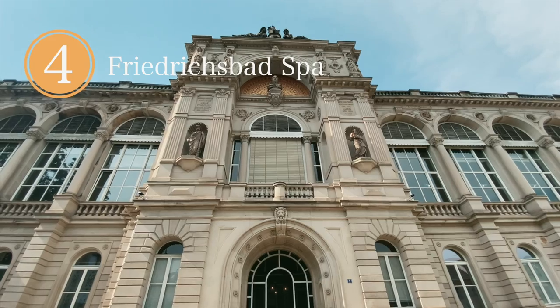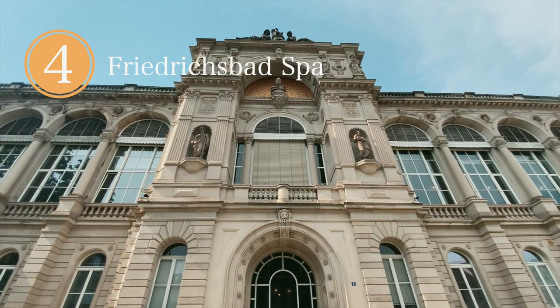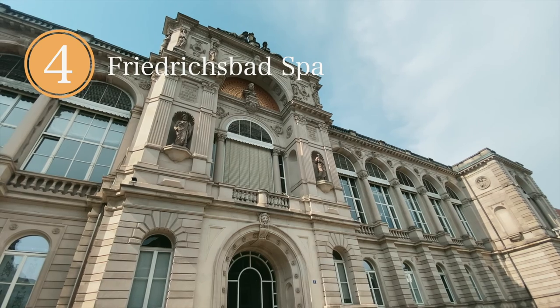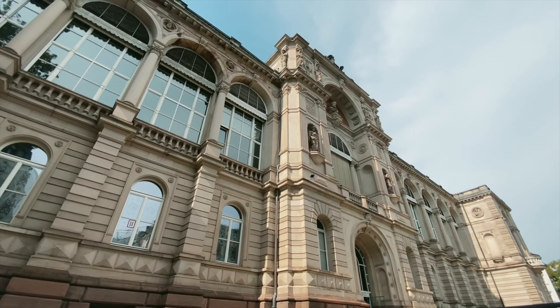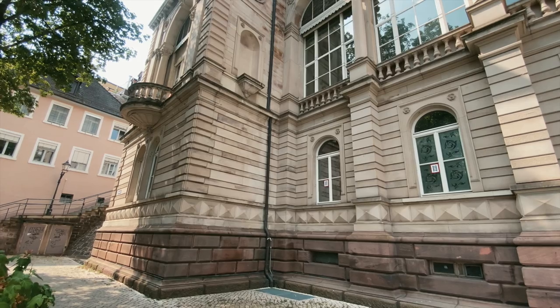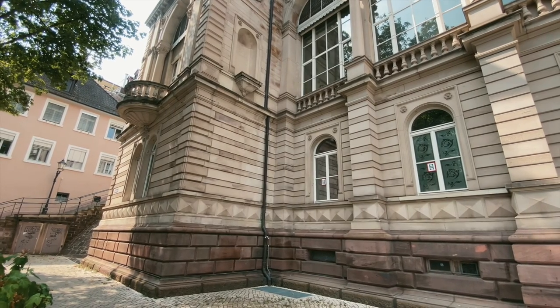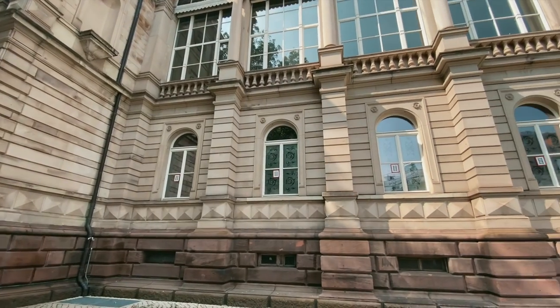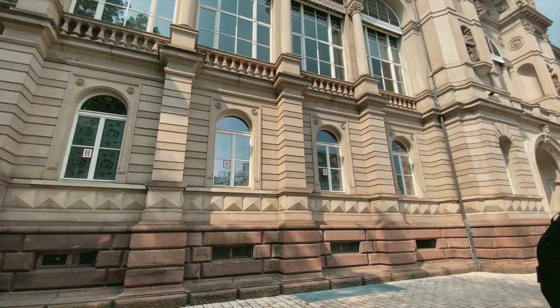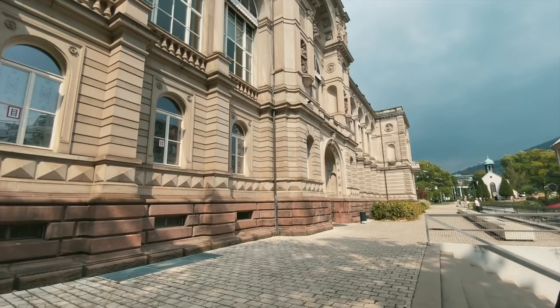Now that you've toured the ancient Roman baths, get the full-on experience by visiting the Friedrichsbad. This spa opened in 1877 and was considered the most modern bathhouse in Europe, and it still hasn't lost any of its charm or atmosphere. This experience provides an unforgettable look at what it's really like to bathe like the Romans did. For obvious reasons, we couldn't film inside the Roman baths.